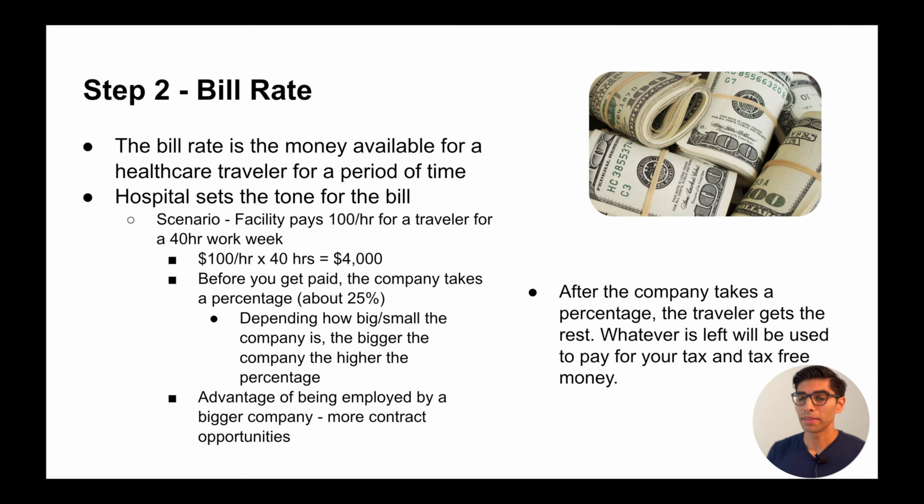Step number two is understanding the bill rates. The bill rate is the money available for a healthcare traveler for a period of time. Usually facilities or hospitals set the tone for the bill rate. We're going to use a scenario, so follow along with me, take some notes. Let's pretend a facility pays $100 per hour for a traveler for a 40-hour work week. Now, if you multiply that, that comes out to be $4,000 for that week.